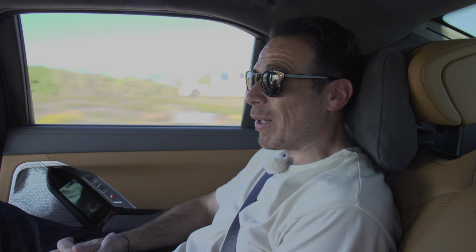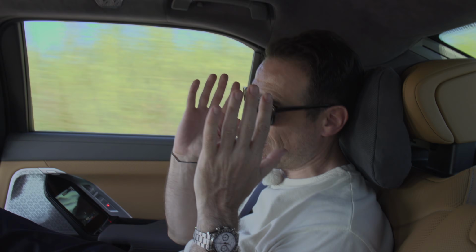All right, so let's talk about some other interesting features in the car, because we're going to talk about the design on the outside.